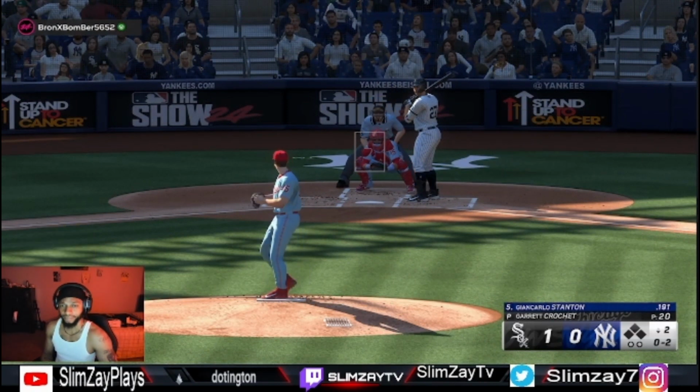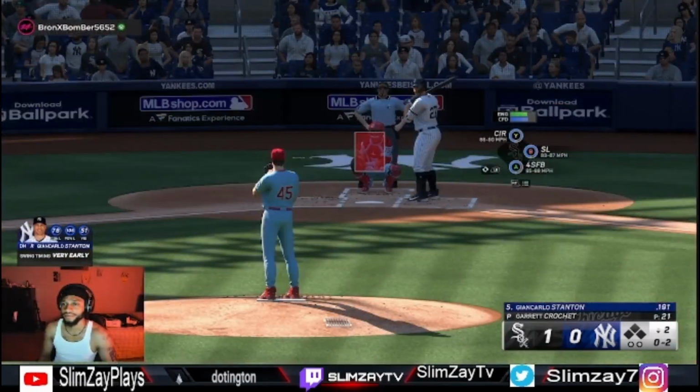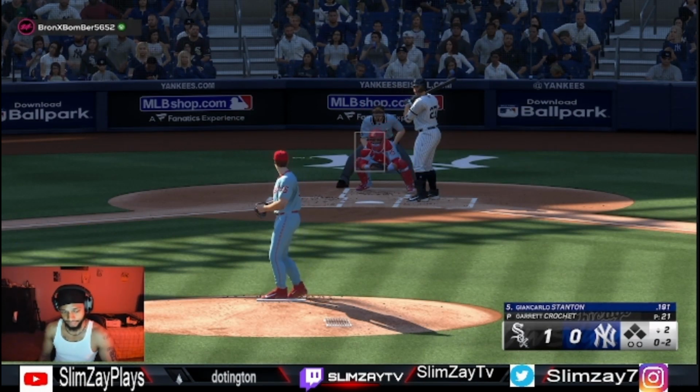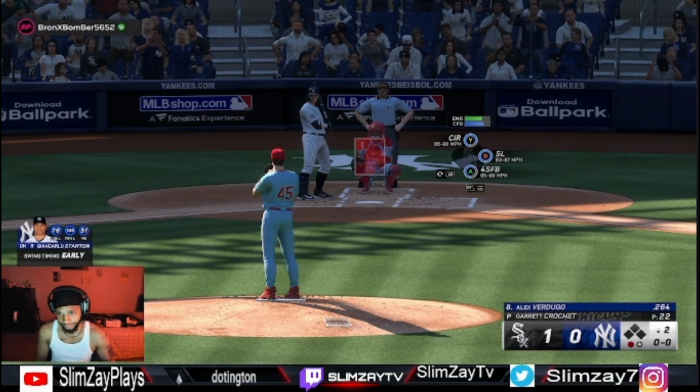The pitch. Keeps the at-bat going with a foul ball. The 0-2. And a swing and a miss. Down on strikes. And one out now.